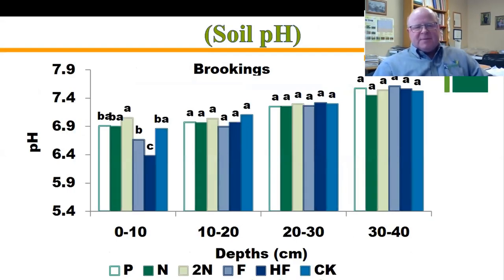So pH was moderated or somewhat increased with the manure treatments. You can see he's got PN and 2N would be the manure treatments there on the bottom. In the 0 to 10 centimeter depth, those treatments had a little bit higher pH than the other ones, especially the high fertility treatment, where we can see that acidification coming in from the excess nitrogen that's being applied from the commercial fertilizer. The other depths were relatively unaffected.